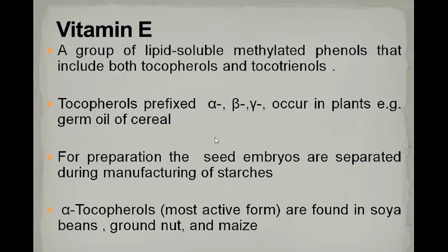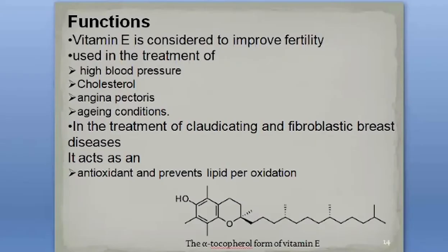Okay. So again, this is a group of lipid soluble vitamins. The functions of vitamin E are to improve fertility, and it is used in the treatment of high blood pressure, cholesterol, angina, and the aging conditions which we talked about with antioxidation. It is used in the treatment of claudication and fibrocystic breast diseases; it acts as an antioxidant and prevents lipid peroxidation. So again, when we look at the long hydrocarbon chains there, they show us how they can be fat soluble. So those are the functions of vitamin E.